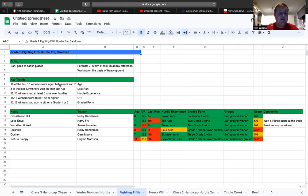So, for instance, 10 of the 13 winners were aged between 5 and 7. 8 of the last 13 winners won on the last run, so it's beneficial but not necessary. 12 of 13 winners had at least 5 runs over hurdles. Sorry, 11 of 13 winners were rated 152 or higher. That's a key one for me. And 12 of the 13 winners had won in either a grade 1 or a grade 2.